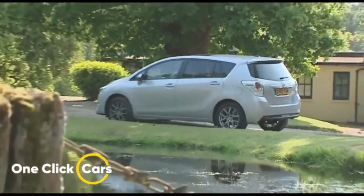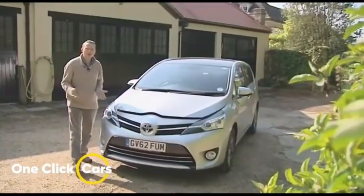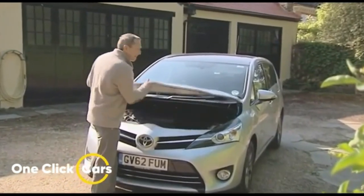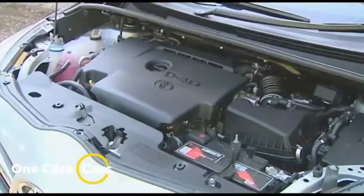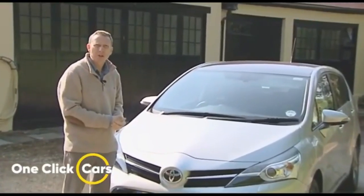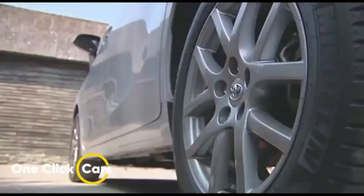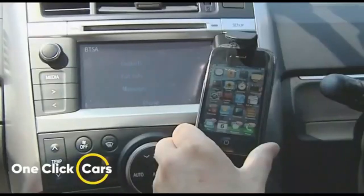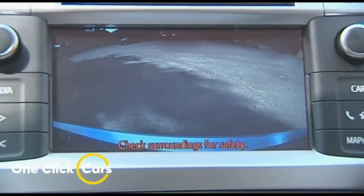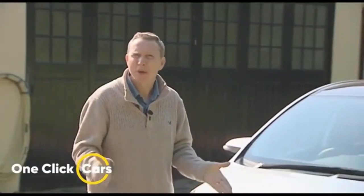If, having considered all of this, you conclude that it is a Verso that your family really needs, then regardless of your choice between 1.6 or 1.8-litre petrol power, or indeed this 2-litre D4D diesel, you'll be expecting a decent level of specification to be included as standard, which is largely true, though the real niceties like alloy wheels, roof rails and the Toyota Touch infotainment system with Bluetooth and a rear parking camera only start at mid-range trim level. Go for a baseline variant and you get, well, the basics.